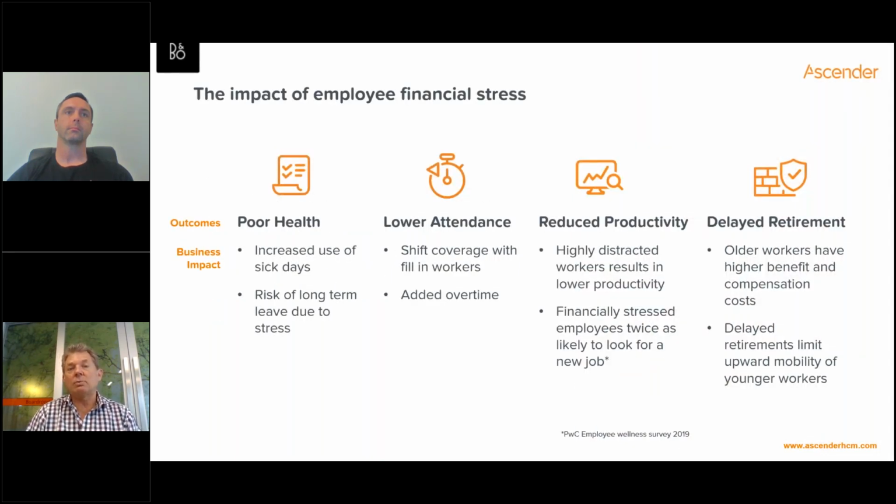Now, financial wellness can mean different things to different people. What I'm talking about here is putting in place things like early access pay type technology. Now, this is not about lending money. It's not payday lenders. It's all about making sure that people have got access to pay at a time when they may have earned it.